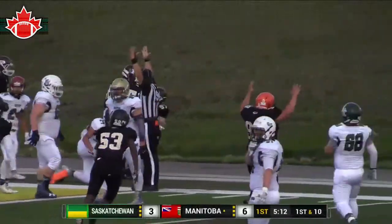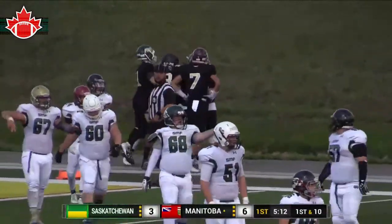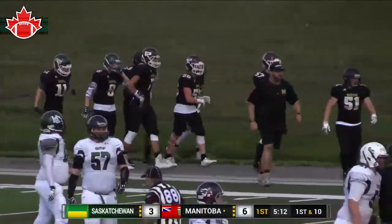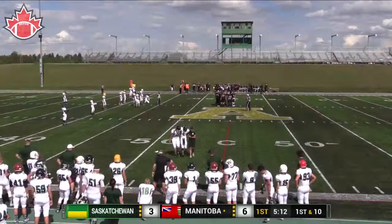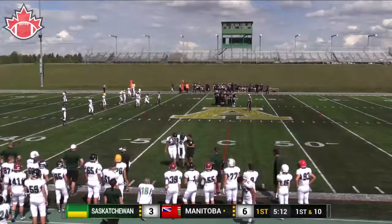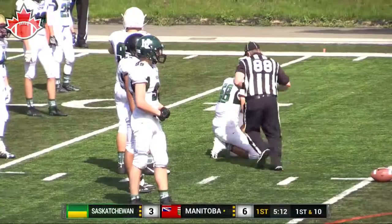And is he rolled down? No, it is a touchdown. Number 57, Liam McDonald of Team Manitoba. So the fumble recovery stands. Team Manitoba will get possession of the football at the Team Saskatchewan 45-yard line.